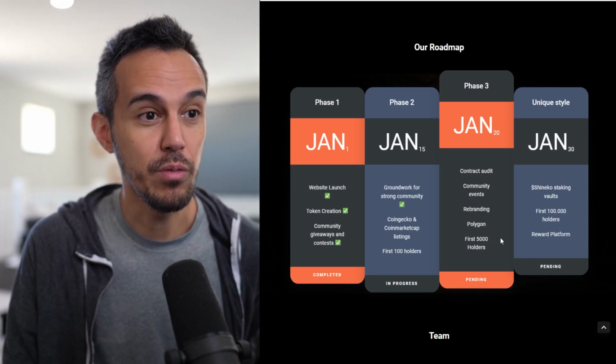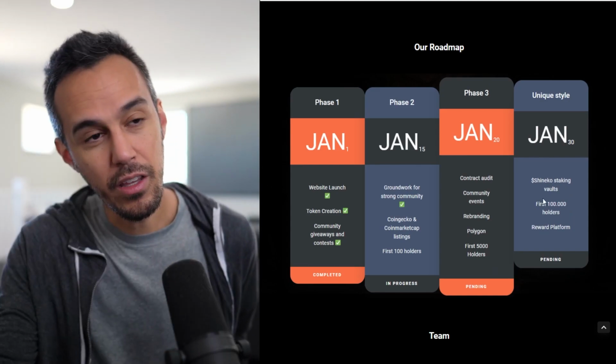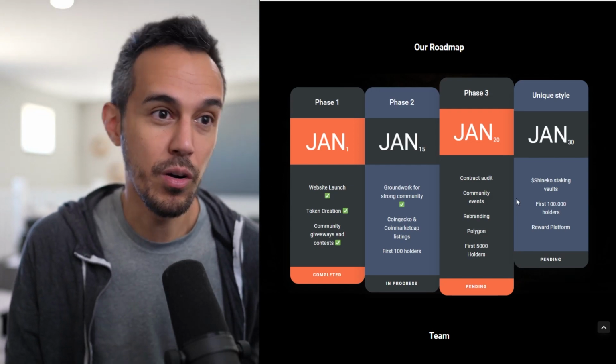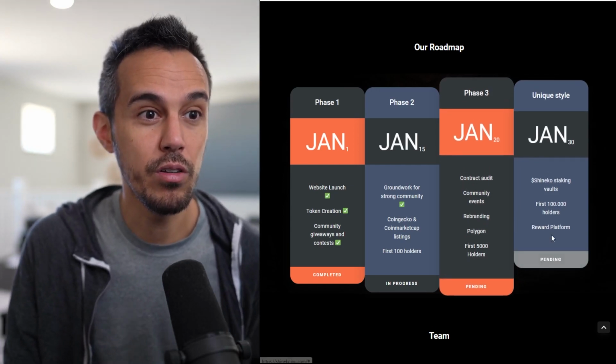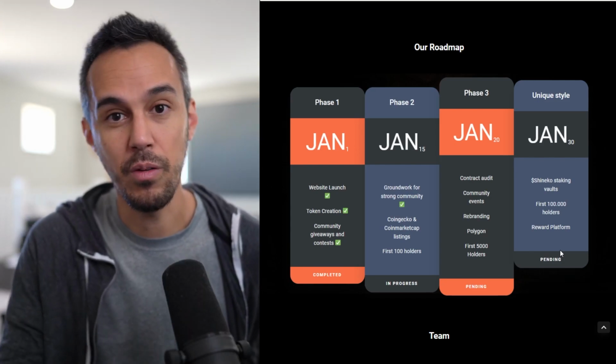And then they want to also do Polygon, first 5,000 holders, and then end of this month they want to do a staking vault, so stake to earn more rewards, and then first 100,000 holders, and then a reward platform. So obviously all this stuff is in the future, but I just can't wait to learn more about this stuff.